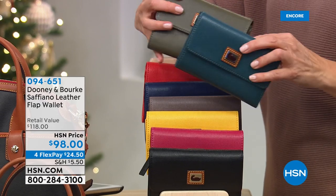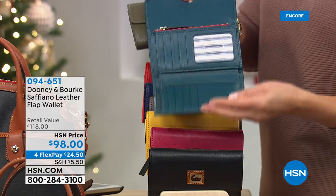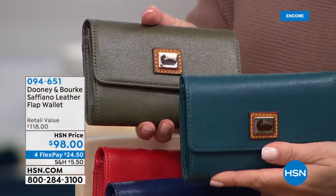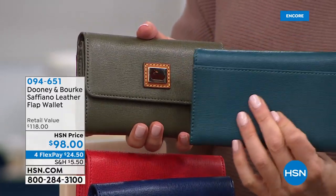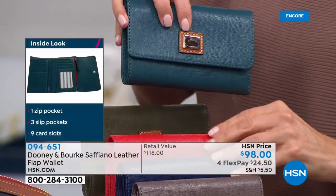But with this, it's Saffiano leather. So again, we use our wallets more than anything. It's in, it's out of our bags. Sometimes it ends up on the floor of our car. Our kids' sticky fingers are all over it. So to have an indestructible leather, scratch, stain, water resistant, it's always going to look like a million dollars.